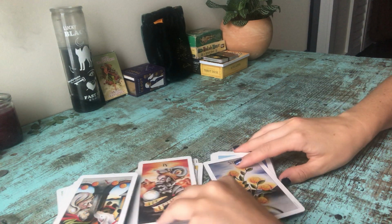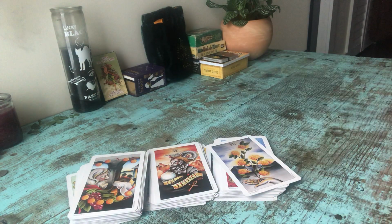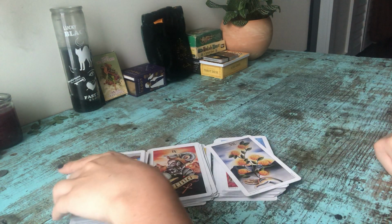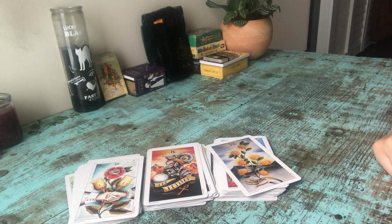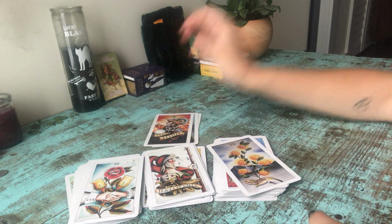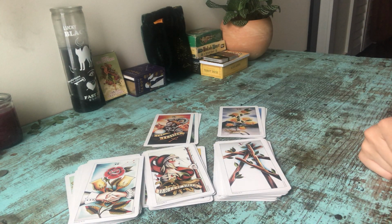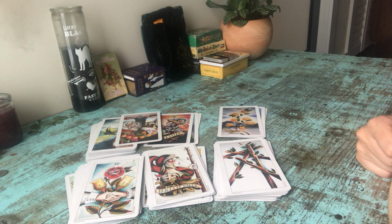You can really do great spreads. You can read professionally. You can make predictions. You can also just meditate with them. You can let them bring new meanings to you. It's a full, mature deck that I highly recommend. You can definitely buy it and you will definitely get something for your money. It's a beautiful deck.